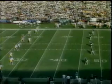Ralph Benirschke will be kicking off, with Whittington and Barnwell deep on the return. Arthur Whittington, Malcolm Barnwell deep. Whittington takes it at the 3. To the 20, drops the ball. It is loose. Oakland recovers. He just dropped that football, Charlie. There was nobody around him. Slipped right out of his hands.